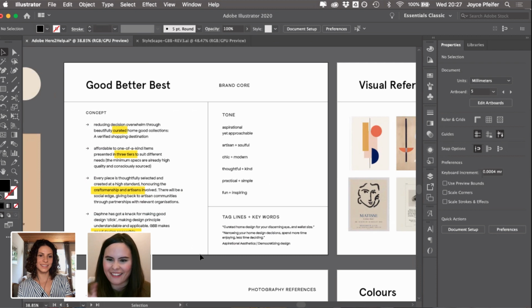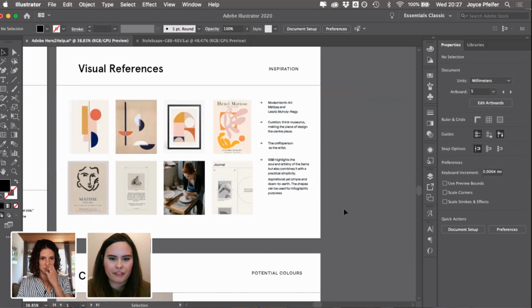And then the tone is really important too. So these are the words I picked out from conversations so far. So aspirational, but also approachable, artisan and soulful, chic and modern, thoughtful and kind, practical and simple, and fun and inspiring. And then, yeah, so that kind of is the references I landed on.